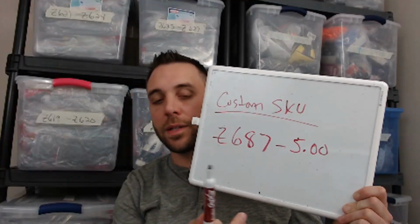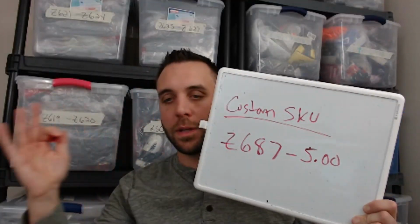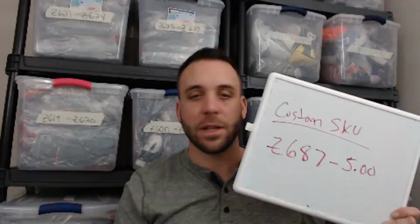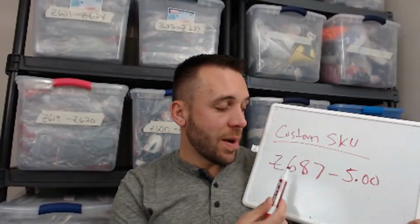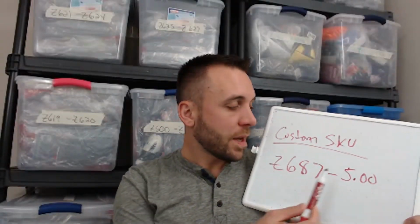This dash is what I use to do the text to columns with. It's like my divider to make columns in Excel. For those of you who are familiar with Excel, it'll make sense. If not, it's not necessary to maintain your inventory. But now I have the location of my item, and I have the cost of goods in there.